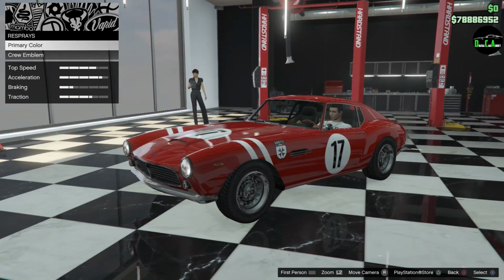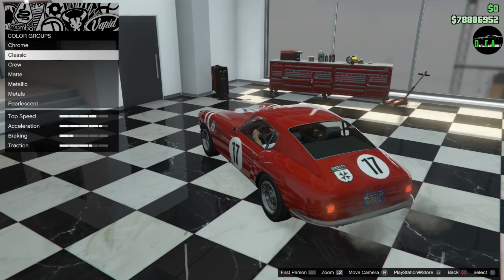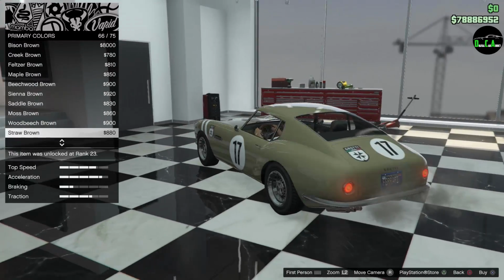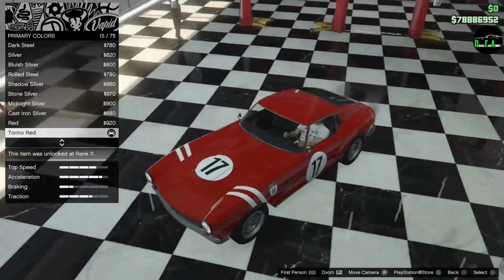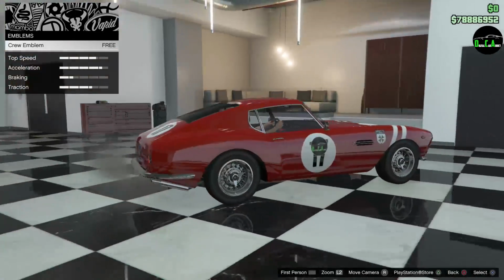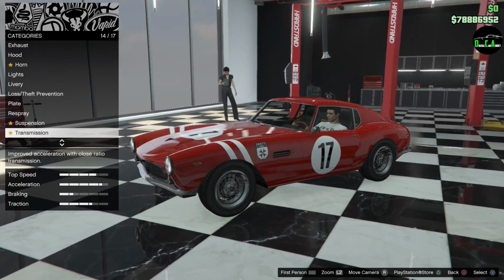And unfortunately, there's only one respray option, so you can't change the color of the seats and the dash and all that. But it does transfer over your primary color to the interior. If you haven't noticed, you can see it changing inside there on the dash, on the dials and all that. It looks pretty cool. Okay. And then your crew emblem would go right there on the side of the door. Definitely recommend not putting that there if you're gonna have one of these liveries.